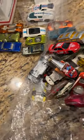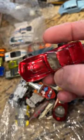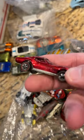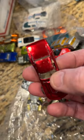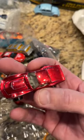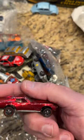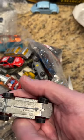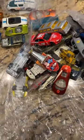But look at this. Definitely red. Blaring red. 1968 Hot Wheels Corvette. Look at that blaring red. Now, because this has been in that baggie, it's got wear on its high points and nicks and scratches. Not really scratches, but nicks. But very, very, very sharp car. Woohoo. Gotta love that.